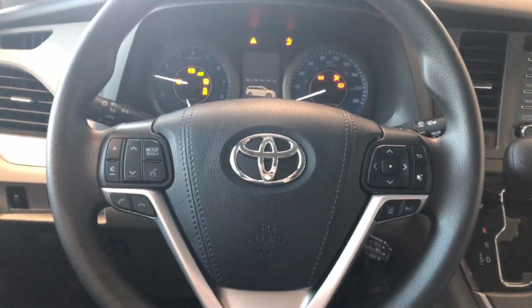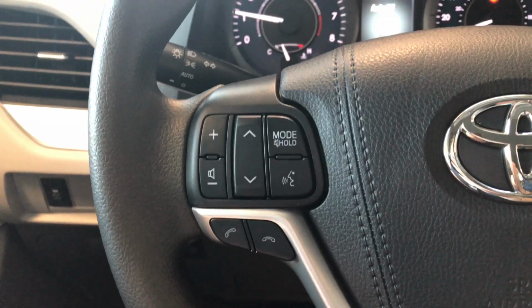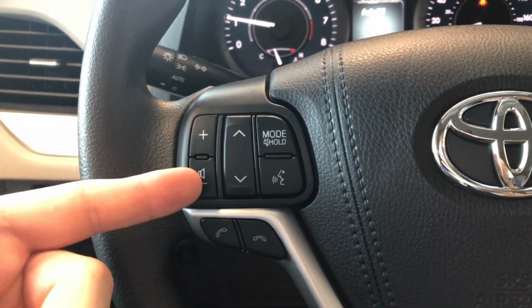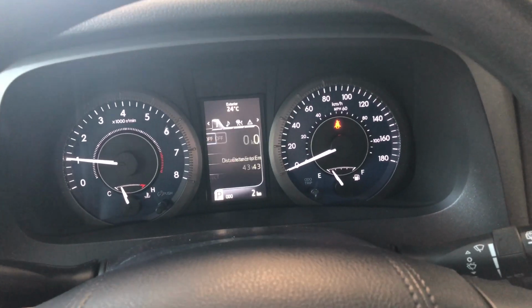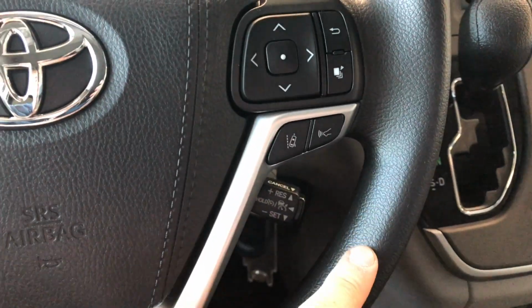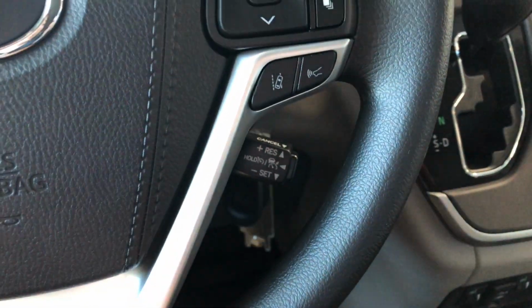Taking a look on the left side of the steering wheel, we have these arrows here, and this will help you cycle through any audio that's playing. You also have your volume buttons, voice recognition system, and your hands-free calling. On the right side, you have this cluster here, and this will help you cycle through your multi-information display. Underneath that, you'll find your Toyota safety sense buttons with lane departure alert and dynamic radar cruise control, and your speed settings for your cruise control are right behind the wheel there.